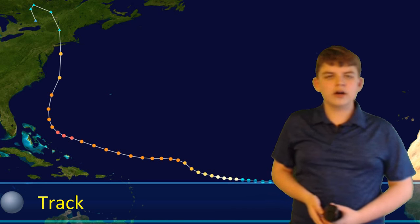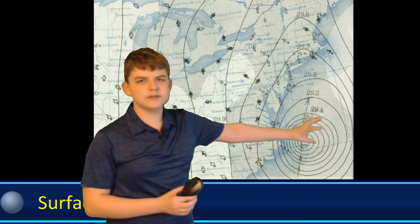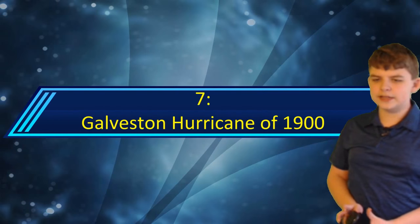Here's a surface map. This is the closest that we have to satellite imagery. Here's the low pressure system going up and down. You can see this very close area of those ISO lines. That is where the strongest winds were. Getting into impacts, very devastating storm, flooded a lot of areas, was just a bad storm in general.